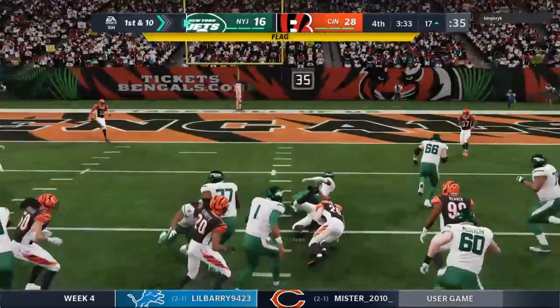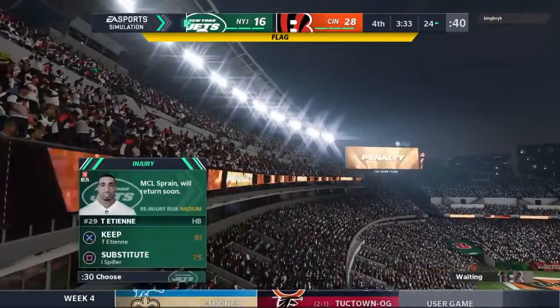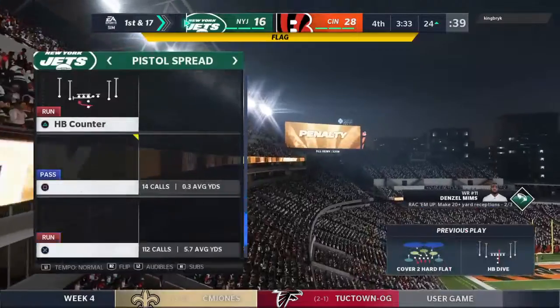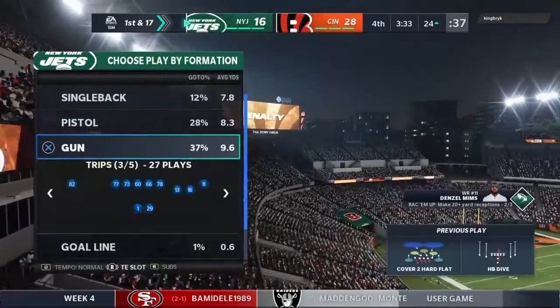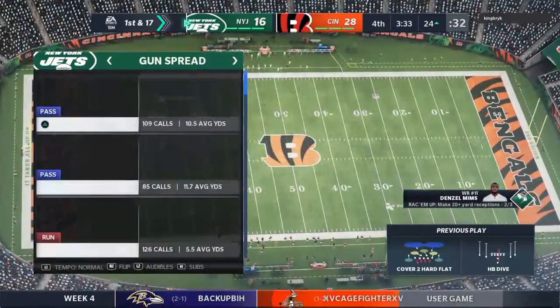Now the former 4th-round pick, it's Kalen Ballage. And he's going to be taken down with a marker on the field. So let's see about the call. Good work, boys. Let's go. Let's go.